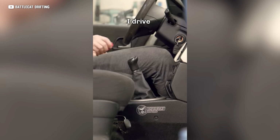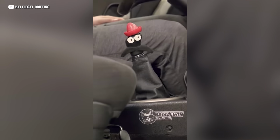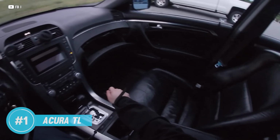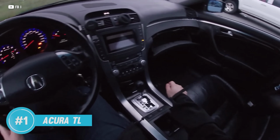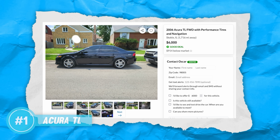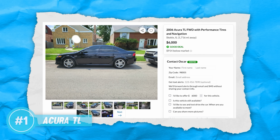My one word of caution here would be to find one with a manual. This generation of Honda automatics, well, wasn't the best, so get a manual. Get one that's been maintained well, and I promise you'll love the TL. Check out this super clean 6-speed manual TL for $6,000, which again, guys, I promise you could negotiate down.